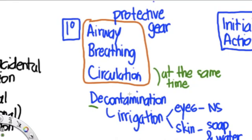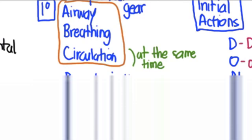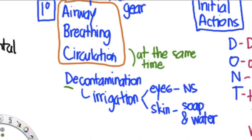And what exactly is decontamination? Well, it's irrigation mostly. You may have heard the saying, the solution to pollution is dilution, and that's what applies here. So let's say you have an ocular exposure, someone gets something in their eyes. You're going to wash that out with normal saline. Or they get some dermal exposure, they get it on their skin. A mild soap and water is all you need to get it off of them and hopefully not cross-contaminate yourself.